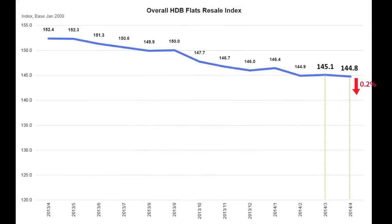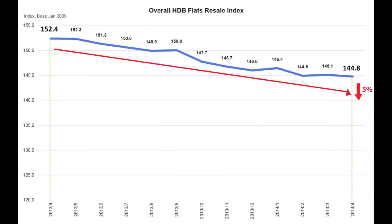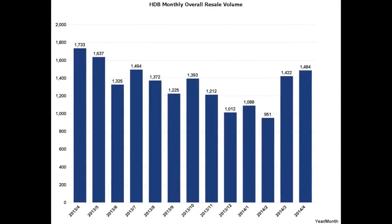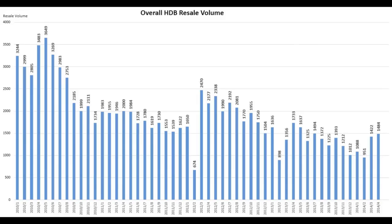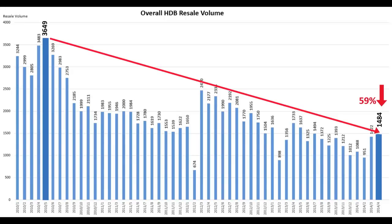stalled for April. The overall SRX property index for HDB resale in April declined only 0.2% below March's figure. However, the index is down about 5% since its peak in April 2013. On the volume front, the SRX data shows that April will close at 1,484 units sold. This is 4.4% above March. However, this is down about 14% compared to April of last year. Furthermore, April sales are off about 59% since the peak in HDB resales in May 2010.